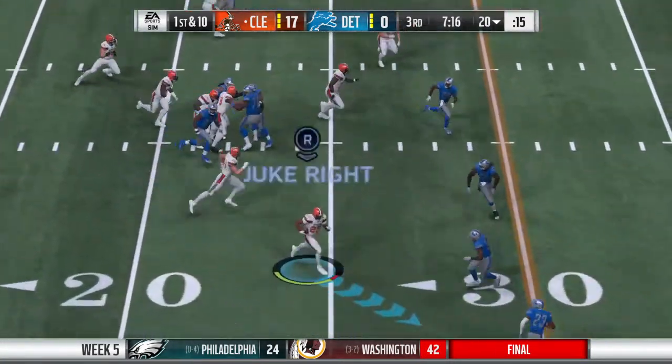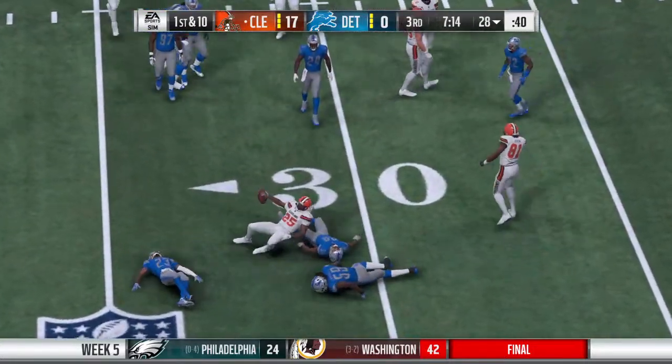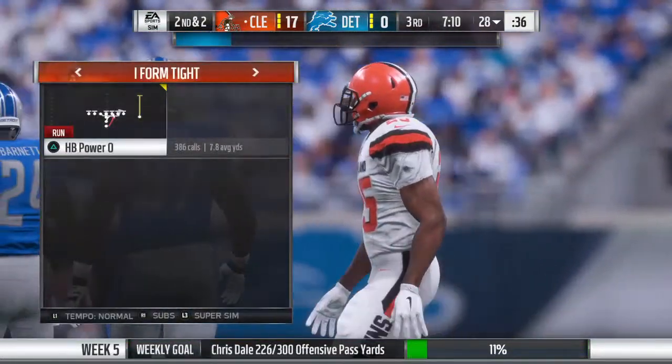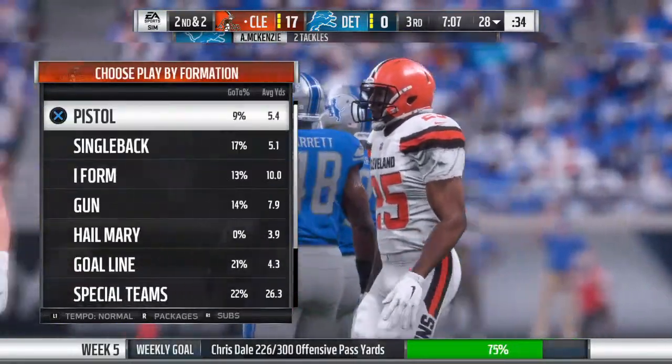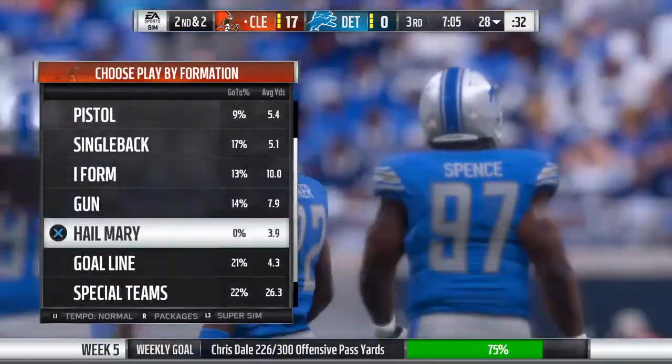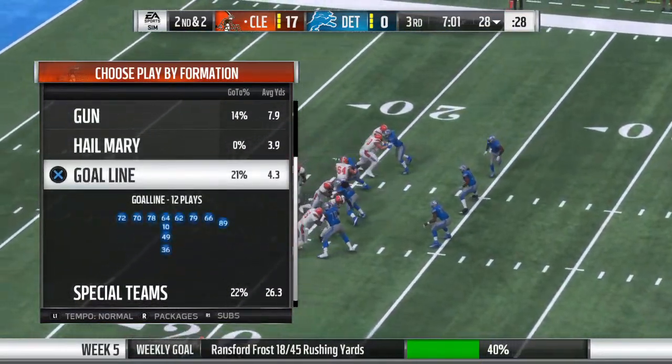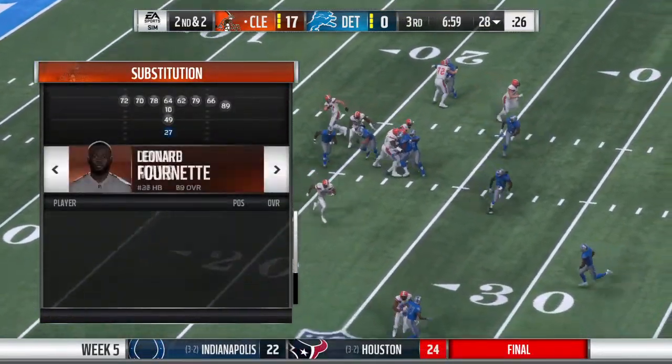Now a handoff here to his running back. And he'll be brought down here at the 28. A good run there on 1st down, and it'll leave him with a 2nd and 2. First play of the drive, let's give credit all around. Excellent blocking, but the guy carrying the ball, he was the finisher. A really nice run.